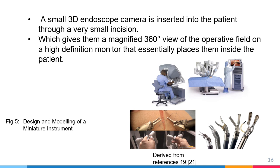Sixth one is imaging. The camera arm provides a high-definition 3D view of the surgical site, which the surgeon can view on the console. The seventh one is surgery. The surgeon uses the hand and foot pedals to control the robotic arms and perform the surgical procedure. The surgeon's movements are translated into precise movements of the surgical instruments by the robotic arms.